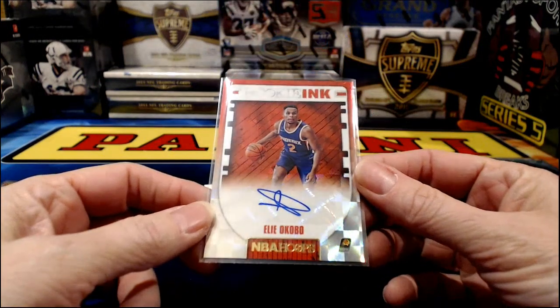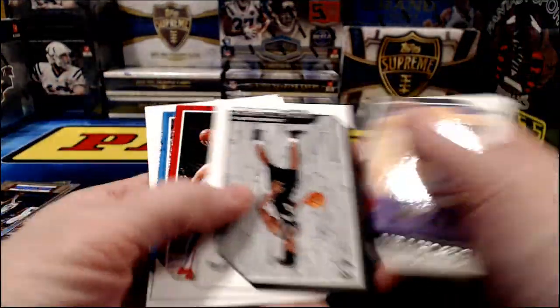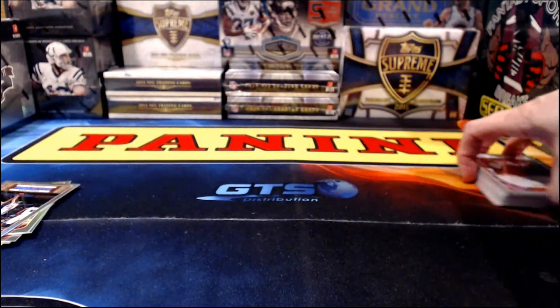Okubo, or however you say his name, probably not like that, for the Phoenix Suns Rookie Inc. was our second and final hit out of this box. I saw the Suns for a minute. I thought maybe we'd get lucky it'd be DeAndre Ayton, but hey, at least the Suns did not go home empty-handed.